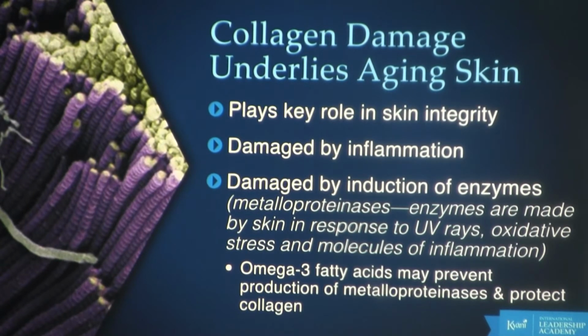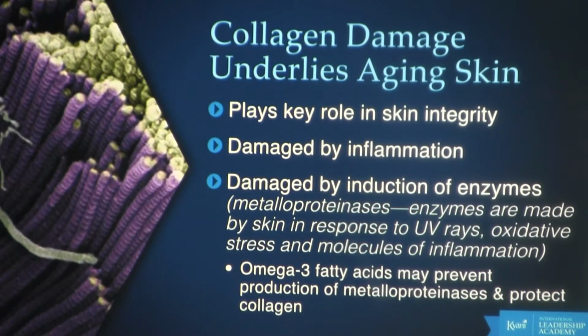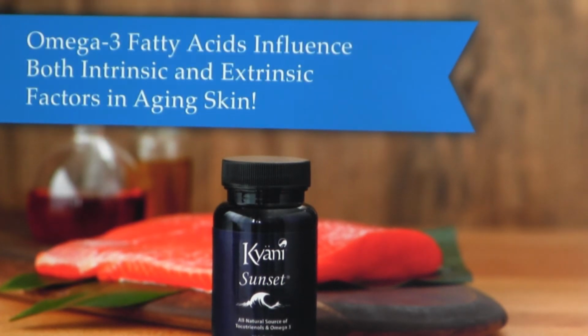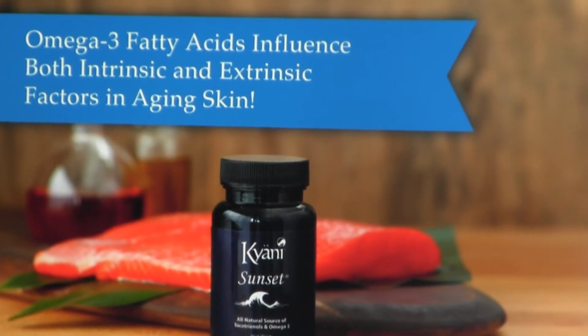So when people have looked, they find that the omega-3 fatty acids actually may prevent the production of those metalloproteinases and protect the collagen from damage. It's a good thing. Okay, so the omega-3 fatty acids influence both the intrinsic and the extrinsic factors in aging skin.